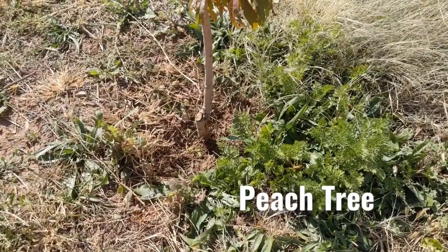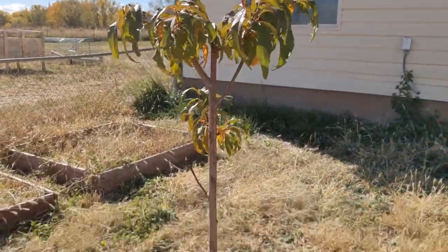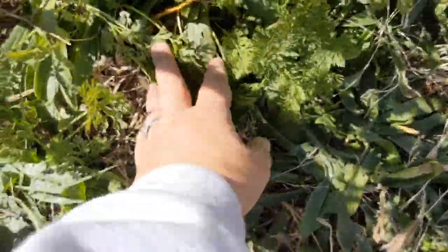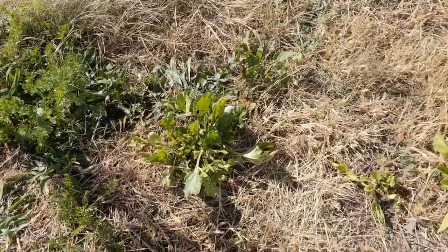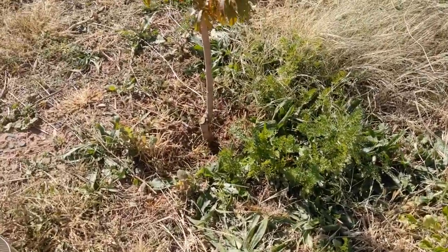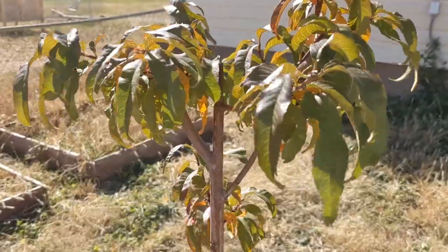Last tree I've got to do is our peach tree in the front. There's some carrots down here. This used to be our garden area, and it looks like some things have just started growing on their own. I think that's arugula. Anyway, that's kind of funny. So, last tree I'm doing is our peach tree in the front yard.